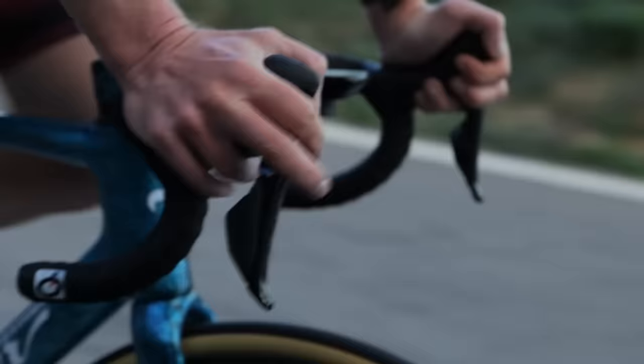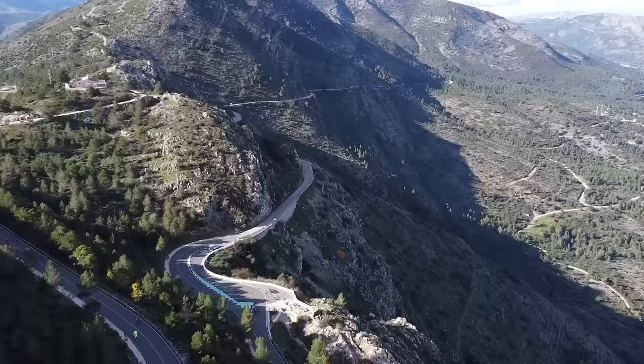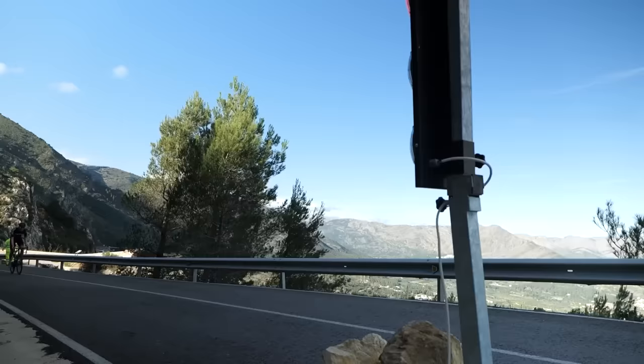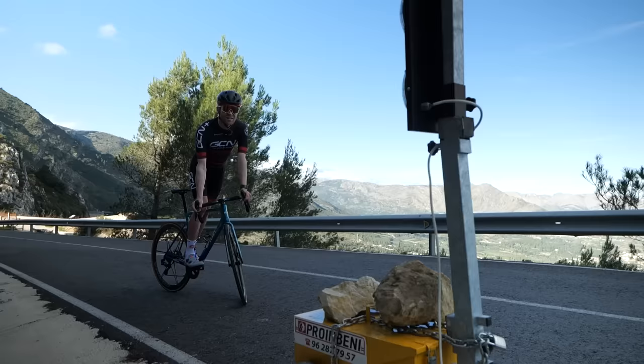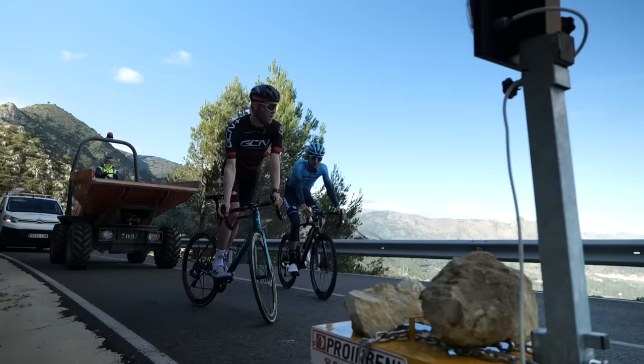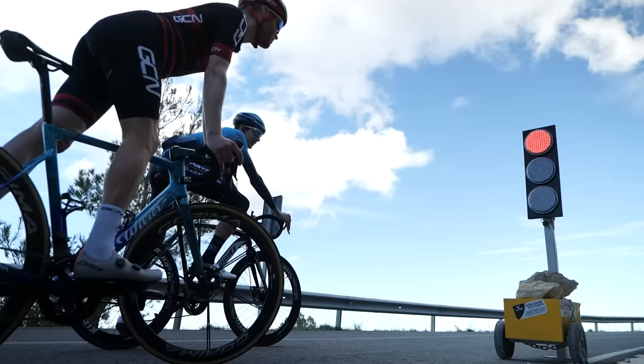I was into the last kilometre of the climb and I'd stretched out my lead to nearly a minute. Surely I had this in the bag. Then something unexpected happened. Oh, come on. What is it? Why is there a traffic light? Oh, for God's sake. Oh, did you put this here? Unbelievable. This is like, what, 500 metres from the finish?